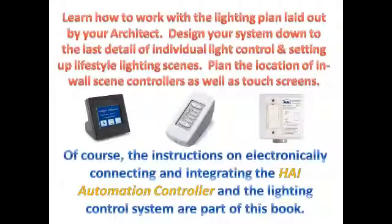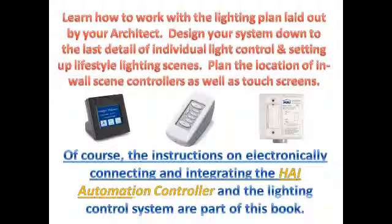Learn how to work within the lighting plan laid out by your architect. Design your system down to the last detail of individual light control and setting up lifestyle lighting scenes. Plan the location of the in-wall scene controllers as well as touchscreens. Of course, the instructions on electronically connecting and integrating the HAI home automation controller and the lighting control system are part of this book.